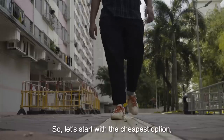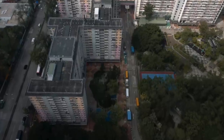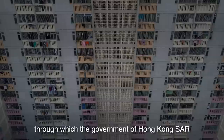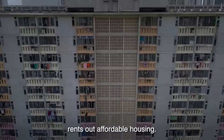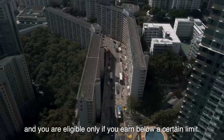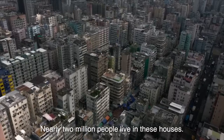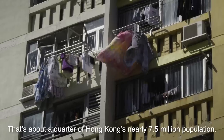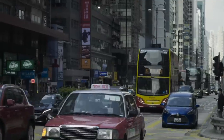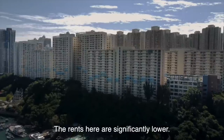So, let's start with the cheapest option, the public rental housing scheme. Public rental housing is a part of programs through which the government of Hong Kong SAR rents out affordable housing. It's for lower income residents and you're eligible only if you earn below a certain limit. Nearly 2 million people live in these houses, that's about a quarter of Hong Kong's nearly 7.5 million population. The rents here are significantly lower.